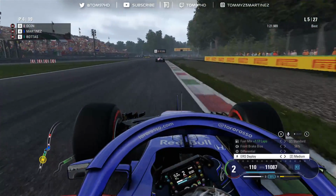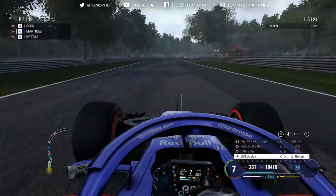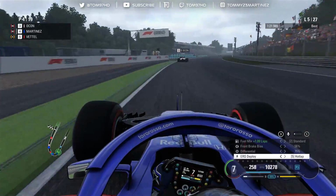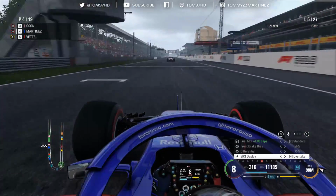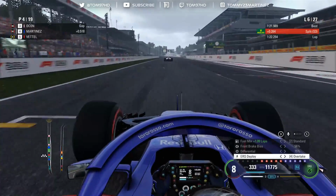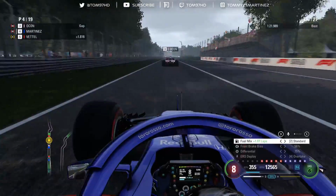Get a little bit loose through the chicane there. Bottas and Vettel behind are battling, so that's going to suit me. It means they won't be able to keep up, which is good news. Okay, this time I'm definitely within Ocon's DRS here. Onto the home straight. Am I going to have enough battery to burn? Let's find out. We're gaining the slipstream, 350 Ks plus.